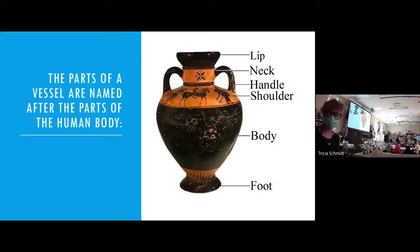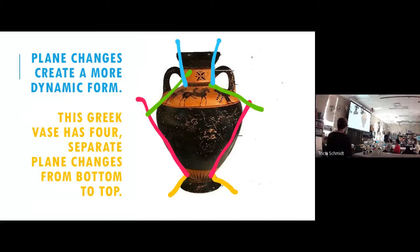Now, when it comes to using your planes and deciding how you want your form to come in and out, you want to think about how you want those planes to go, what's going to bulge out, what's going to come in. So that vase that I just showed you on the previous slide has a really dynamic form. It slopes out really dramatically, it goes in really dramatically, and that can be kind of challenging to do.